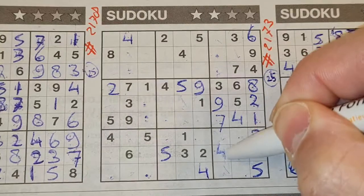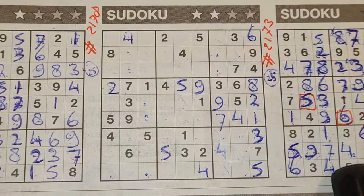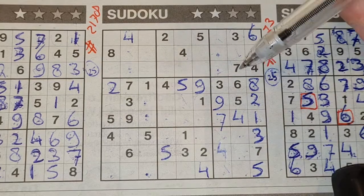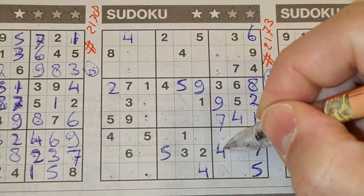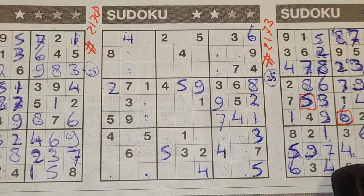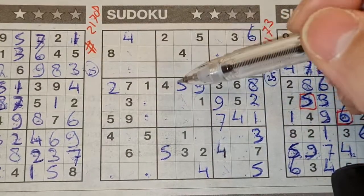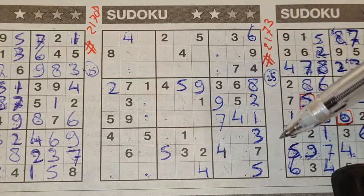And my pencil is empty now. Let me continue with another pencil. Alright. I'm back. This is a 4. Alright. Let me see.